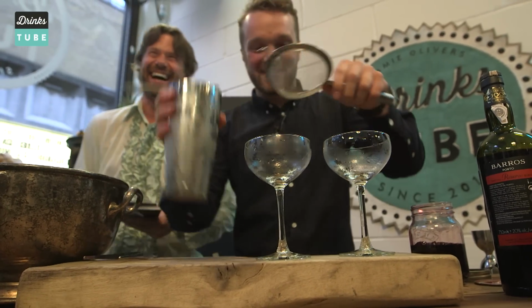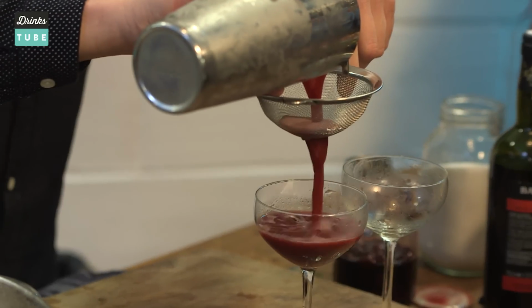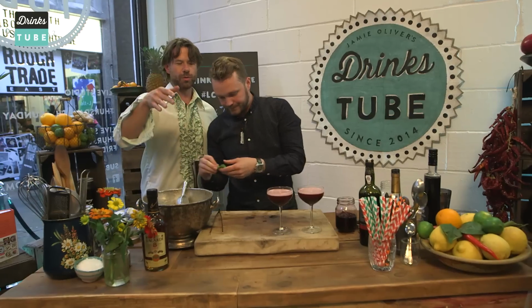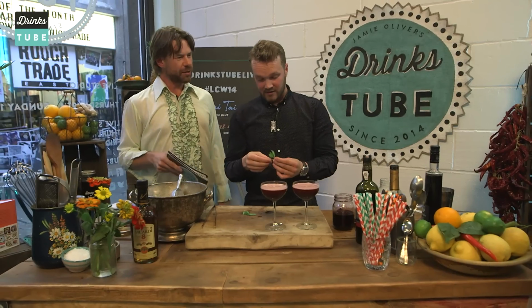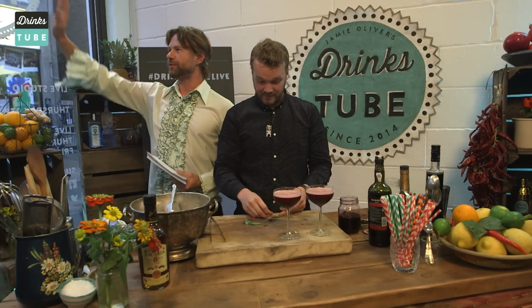I'm getting really embarrassed. So we're just going to fine strain it. We want to get rid of those pieces of mint. Look at that color, isn't that lovely? Wonderful frothing. Now what is this drink called, because we've had the inspiration from you guys out there? Do you have a name for it? Yeah, we called it a Spitalfield Stinger. Spitalfields, because it's London? Spitalfields is just over there.